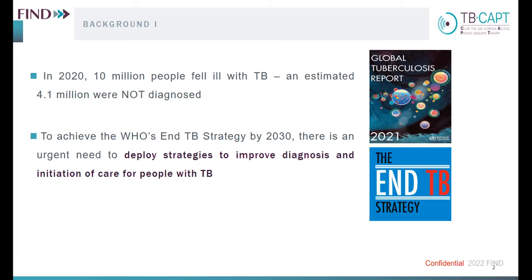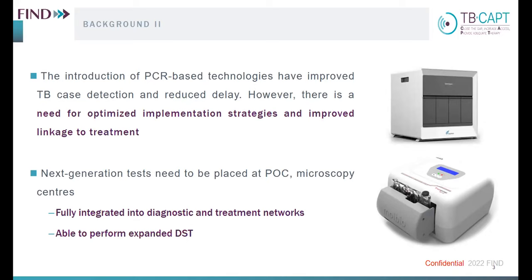So the introduction of automated real-time PCR-based technologies such as GeneXpert have improved TB case detection and reduced diagnostic delay. However, many studies conducted since its introduction have contributed to both an understanding of the test limitations and the need for better tests. Even more importantly, the studies highlighted the need for optimized implementation strategies for novel tests and improved linkage to treatment.